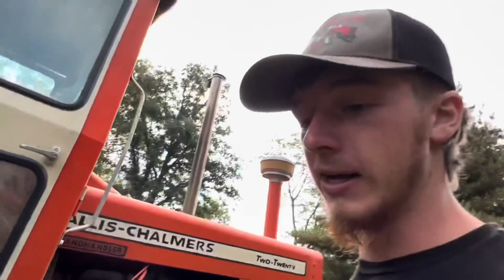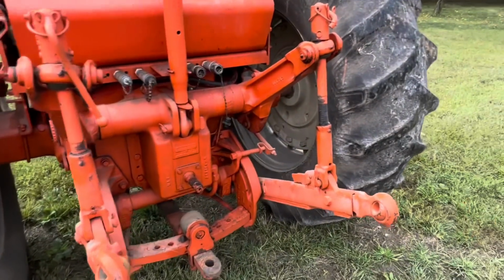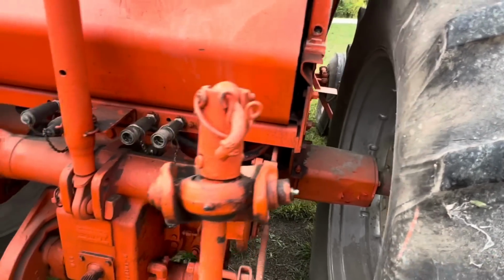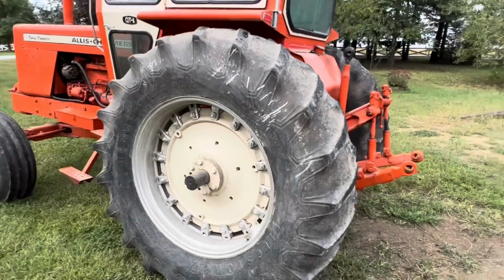It looks about like my other one that I had. So it does have 3-point and PTO, and all that good stuff. Thinking all the leaks back here are just out of the outlets dripping down and then collecting dust. But yeah, this ram ain't any better.